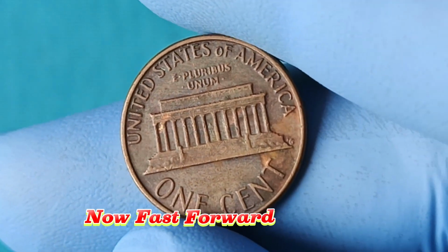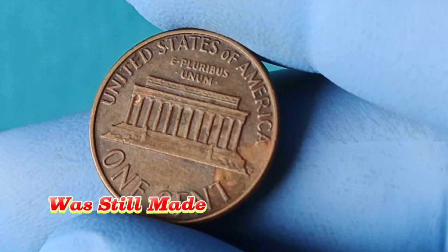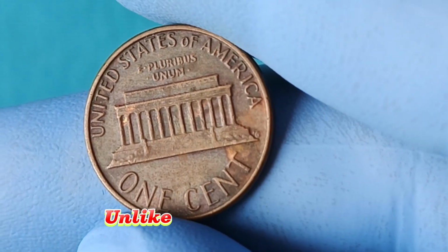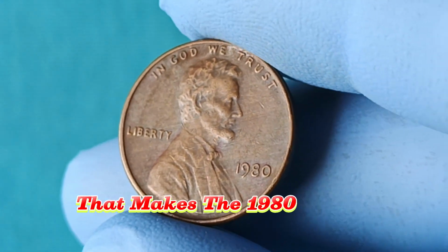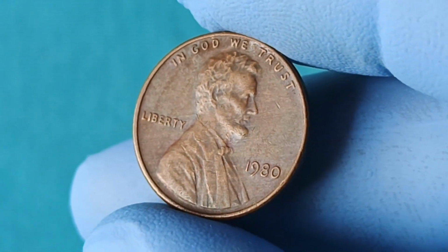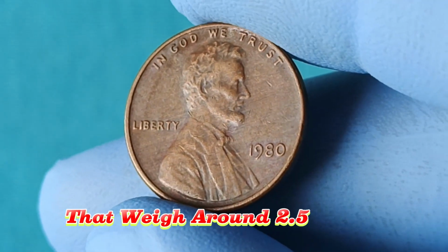Now, fast forward to 1980, the year our star penny was minted. In 1980, the Lincoln cent was still made primarily of 95% copper and 5% zinc, unlike today's pennies, which are mostly zinc with just a thin copper coating. That makes the 1980 penny heavier and more valuable in terms of metal content alone. It weighs about 3.11 grams compared to the post-1982 pennies that weigh around 2.5 grams.